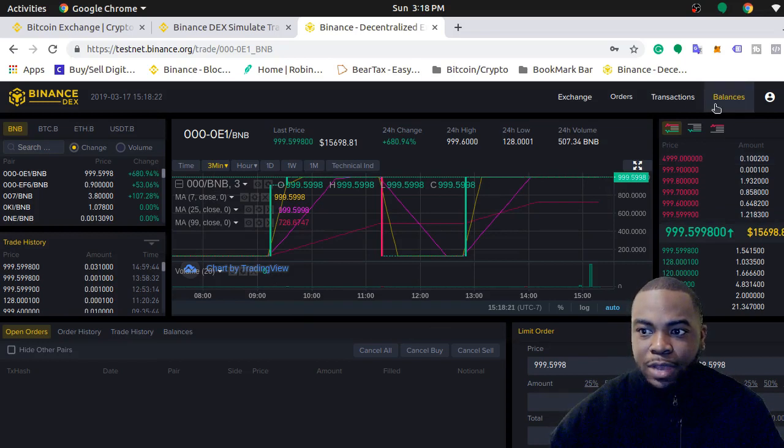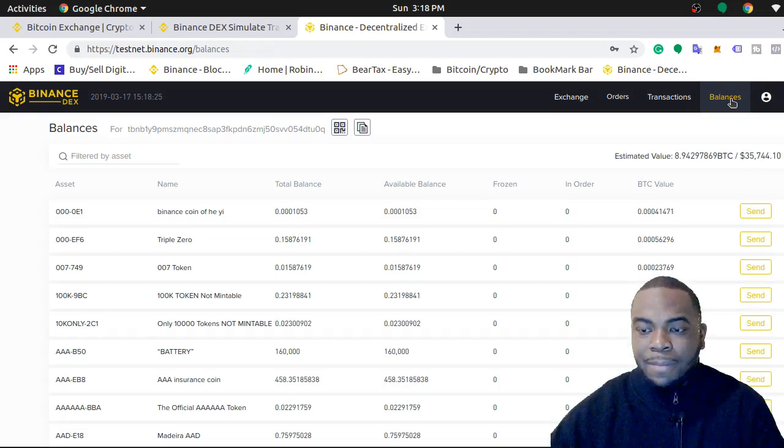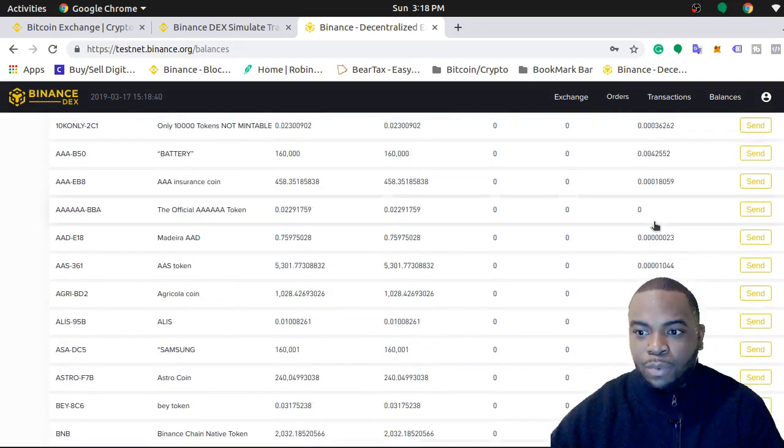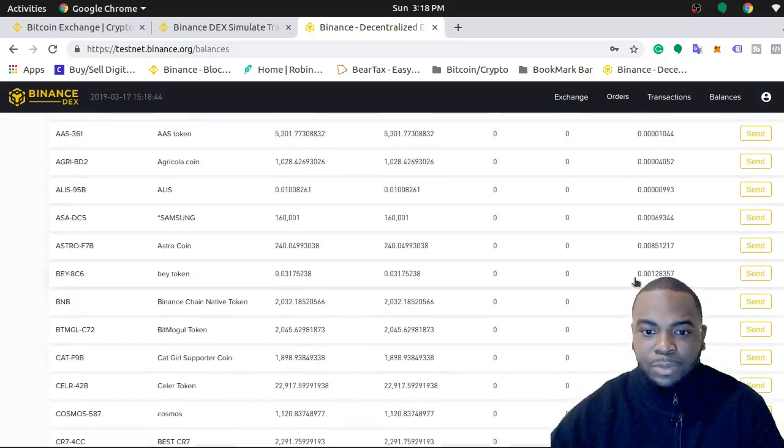So as you guys can see, this is the layout. If I go to my balance, I'm actually going to show you guys that I grew my account, right? My account is at $35,733, right? That's 8.94 Bitcoin worth. But I don't have Bitcoin, right? That's just what my account is estimated to be worth in Bitcoin, because everything's pretty much in Bitcoin.